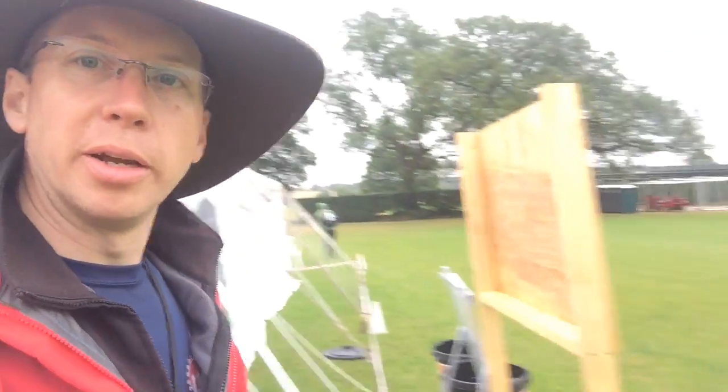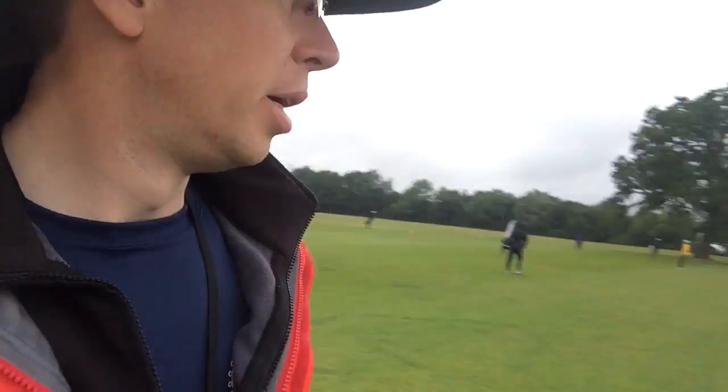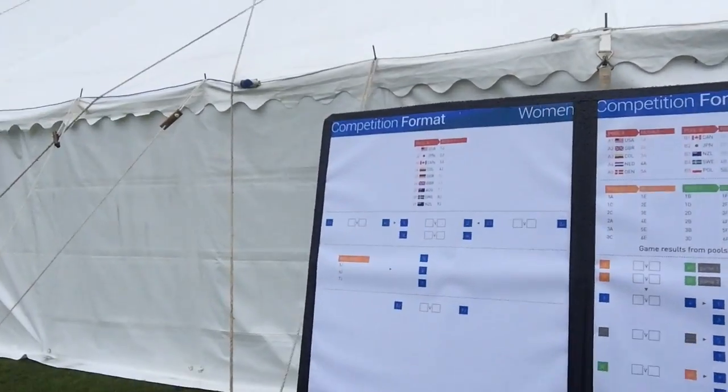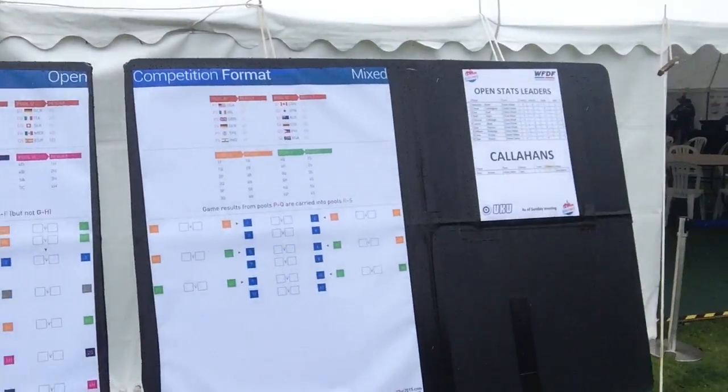Now we're going to have a wander out onto this first field, which is the catering field. Manning the door here, so out we go. So this is sort of tournament central. We've got a big map here, and we've got fantastic information about who's taking part, what's taking place and where, all laid out very easy to find.